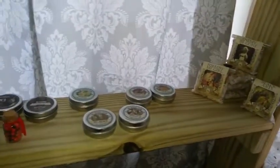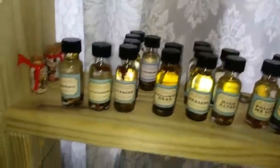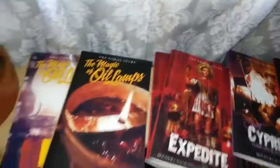And then we have some loose incenses. Right? And I know some of my customers wish we had more of their stuff, but we'll get there eventually. Of course, I'm out of a few things, but here's some booklets by them and people they know.